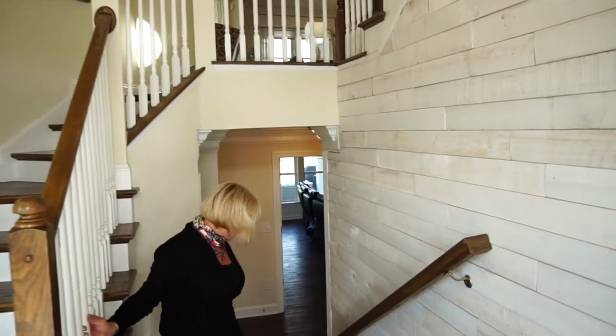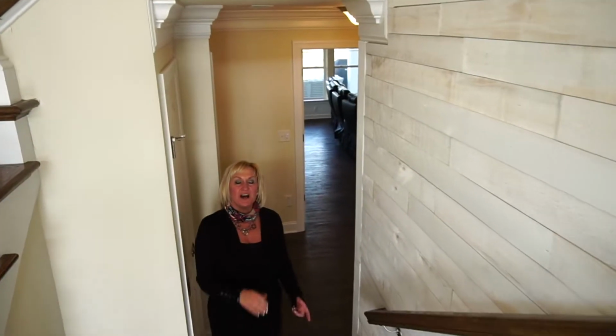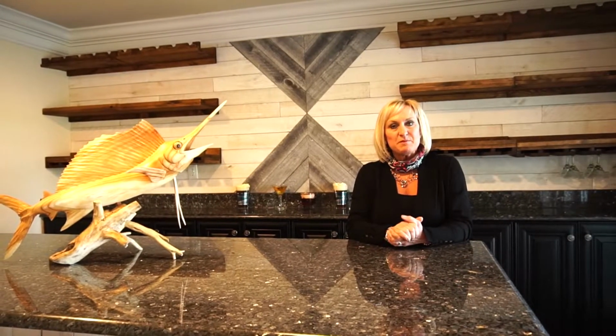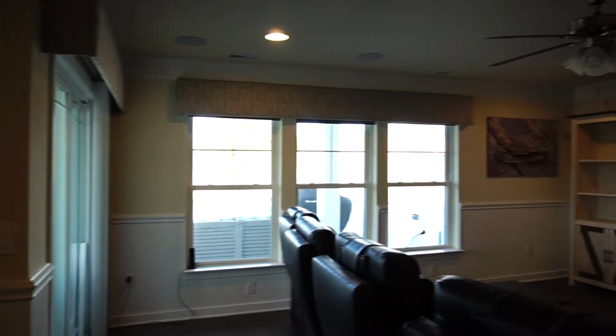Walk through the foyer, we're going to go ahead and enter our first family room in this beautiful Thayer model built by Insight Homes. Large family room currently is being used as a theater room, but has a lot of flexibility for a second living room, game room, etc.